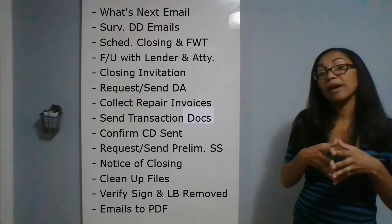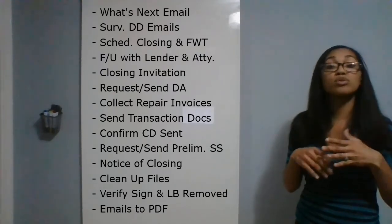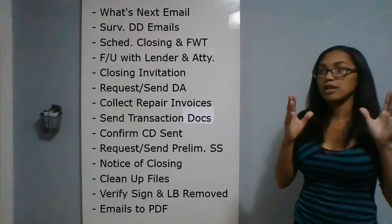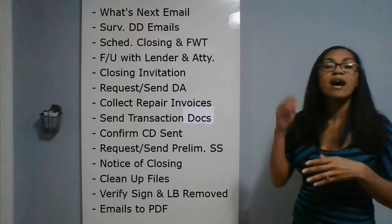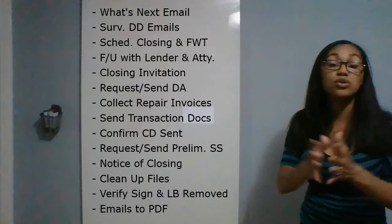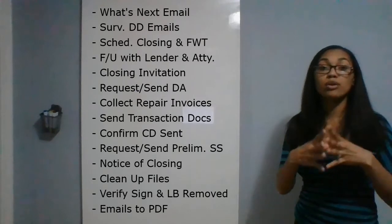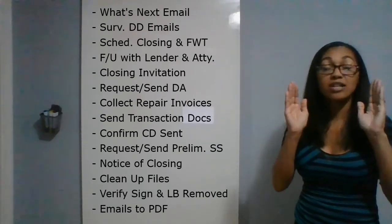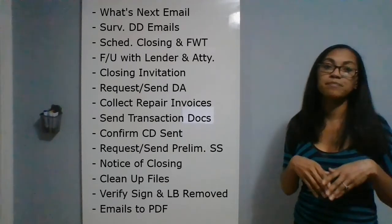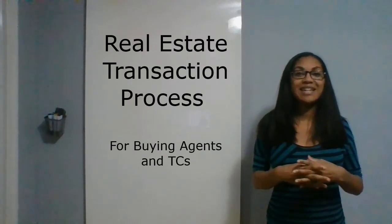I'll confirm with your buyer about 3 days after closing and make sure that the sign and lockbox was removed by the listing agent. And then verify that it was marked sold in the MLS. I'll print out all the emails to a PDF and save it in your files, whatever files you use, or I usually have a Google Drive folder that I share with my agents that has all of the contract docs, including these emails. All right, well, that is a lot of what it is to go through the real estate process.